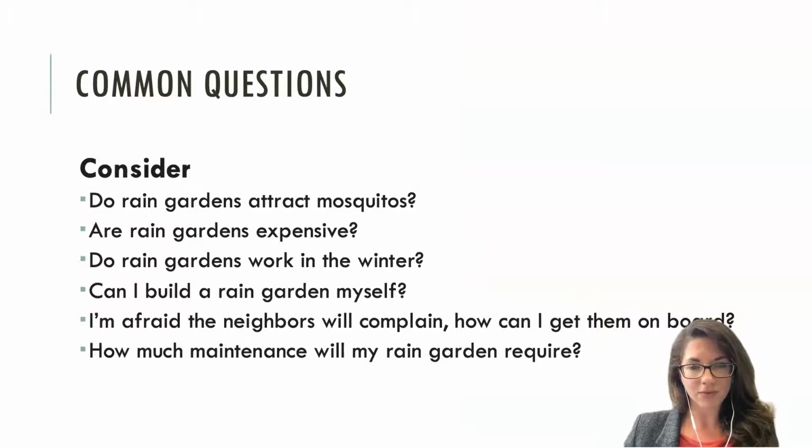Next, are they expensive? Rain gardens cost the same as a perennial flower garden and require much less maintenance. Many of the tools you'll need you may already have on hand. The most expensive part would just be purchasing your plants. Do they work in the winter? So in the winter, your plants may be dormant, but that does not stop the garden from performing its water management functions.